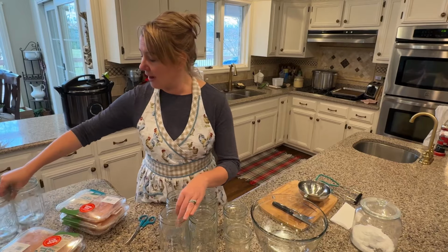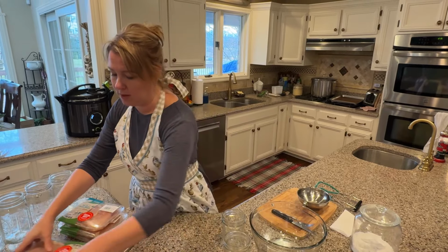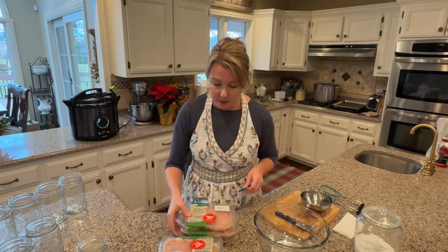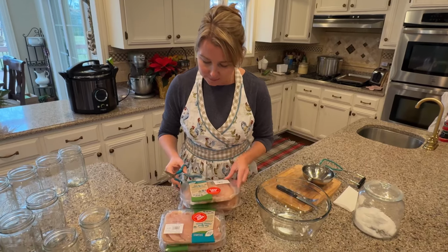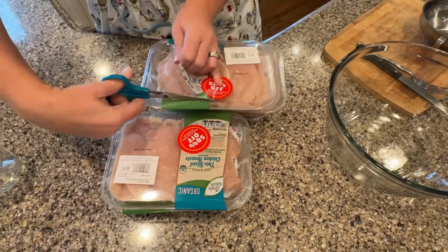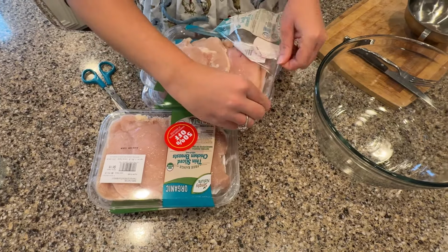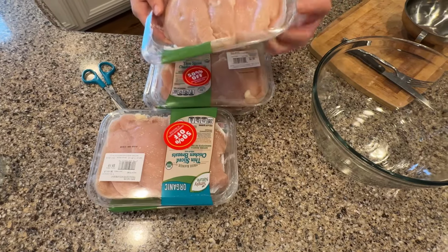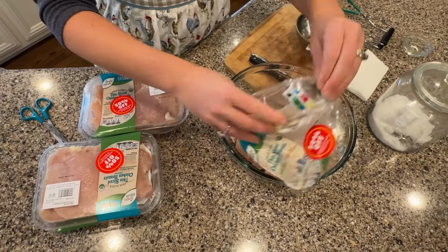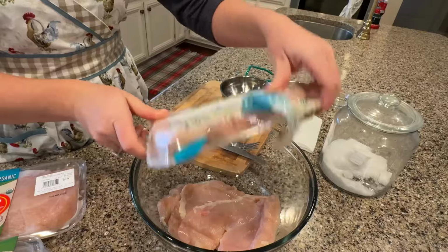So we're gonna move this out of the way. We're gonna start putting our chicken into our bowl here. I have 5 packages here. Each are about 1.5 pounds. If I weren't going to use this today, I could simply pop it in the freezer, but we are gonna get this taken care of. I'm gonna first prep by just getting everything out of the package.